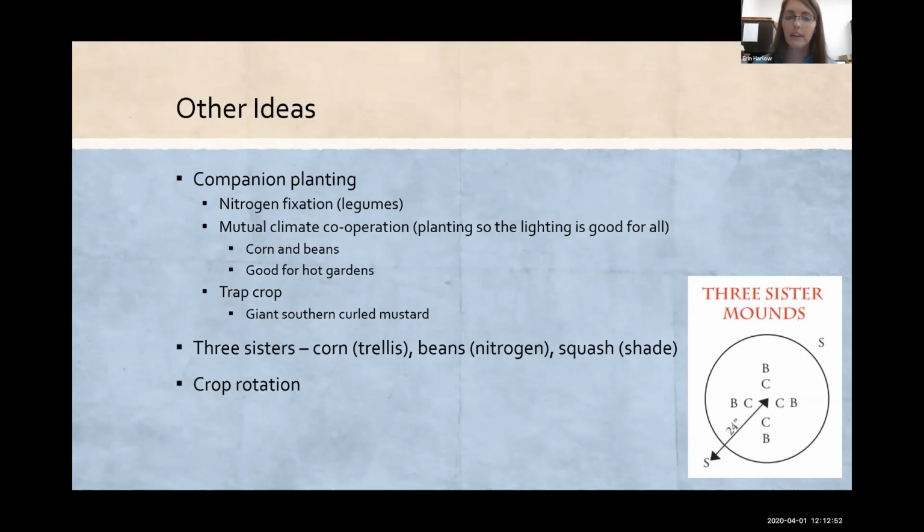Something else to consider is doing something like Three Sisters. And so you may have heard of this. This is where you're using your vegetables to your advantage, if you will. So Three Sisters is the corn and the beans and the squash planted together. Traditionally, it's on a mound. So you're planting it on a mound.